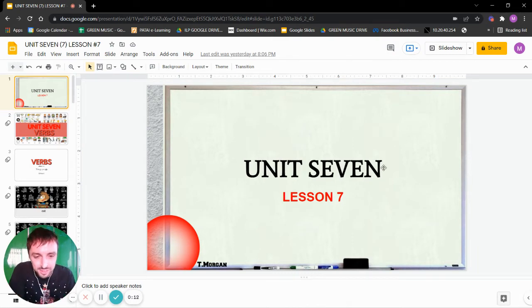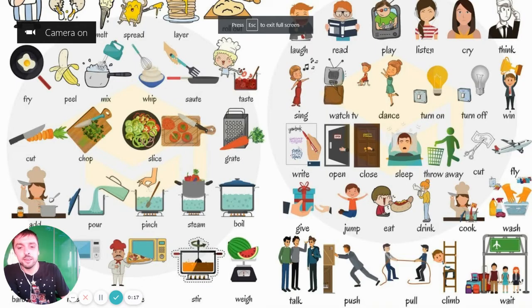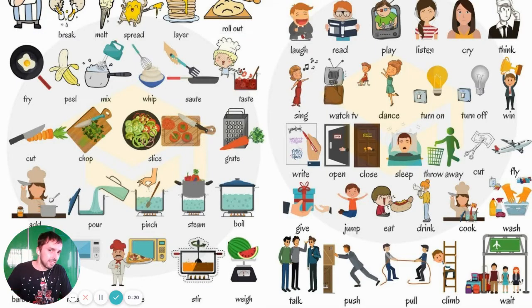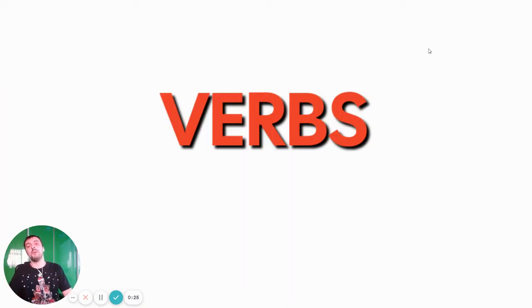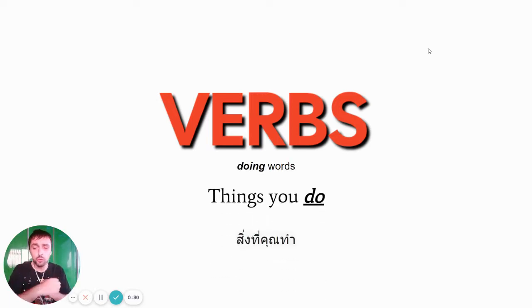It is Unit 7, lesson number 7. Okay, let's go full screen. Remember, Unit 7 is all about these types of words, and these are verbs. Remember, what are verbs? Verbs are doing words. Verbs are things that you do, right? Like, eat is something you do. Eat is a verb. Drink is something you do. That is a verb. Fly is a verb. Swim is a verb. Cook is a verb. Jump is a verb. So many verbs. So many things that you do.